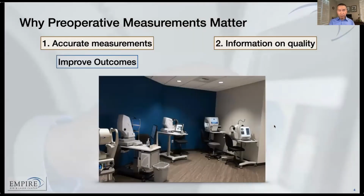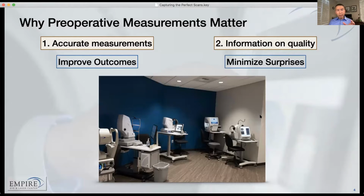We want accurate measurements because we want to improve our outcomes. We need the actual numbers to put into formulas to know what lenses or astigmatism we correct. But it also would be nice to know how good those numbers are. We could potentially have some keratometry numbers showing 3 diopters of astigmatism, but we don't know if that's regular or irregular. So we need some way to get information on how good those measurements are. And that basically minimizes our surprises.